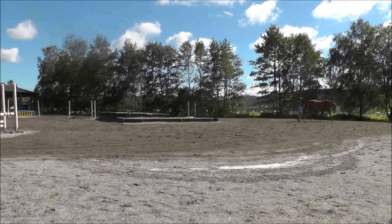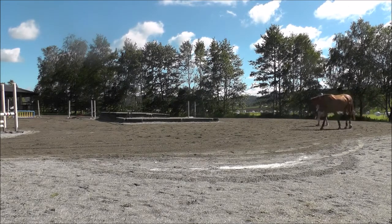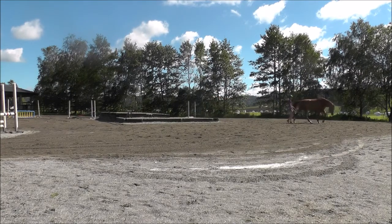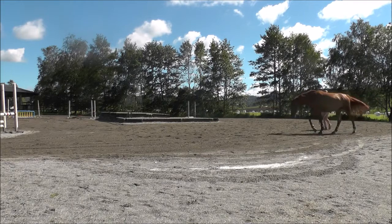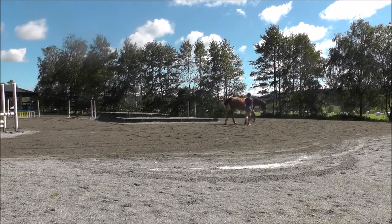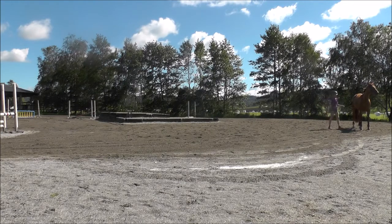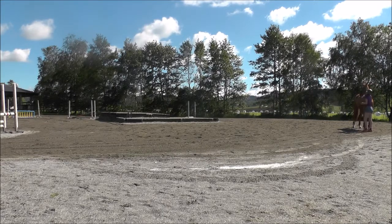So this is almost the end of our session. She gives me a really nice stretch and she swings through her body, even though she could push up through her back even more and stretch down even more. But it's all a journey, and we've only been doing this for 2 months, so as a couple, her and me, I think we've come a really long way. It's always hard to get to know a horse, and I think we've done a great job, especially since she's quite a nervous horse. So again, this is Maja from the Associate Trainer Program with my horse Oprah.